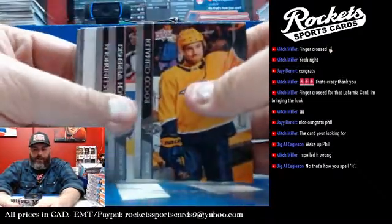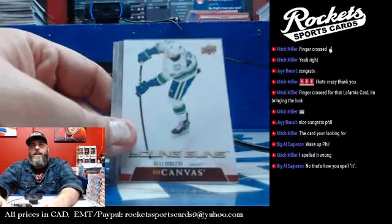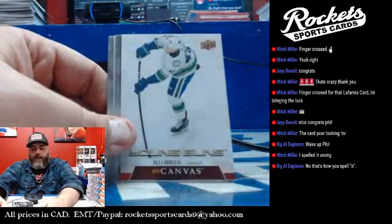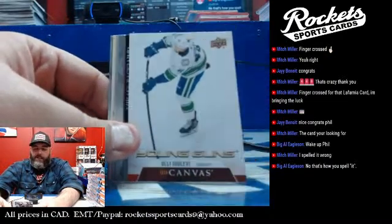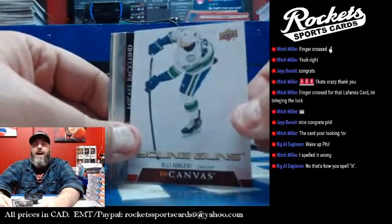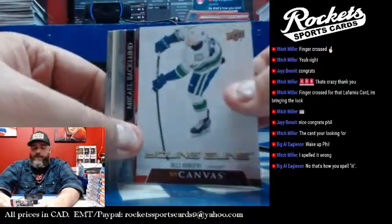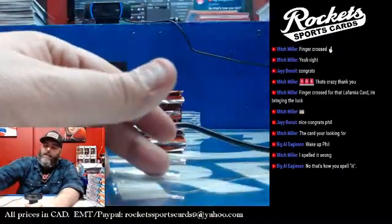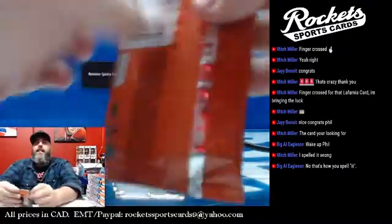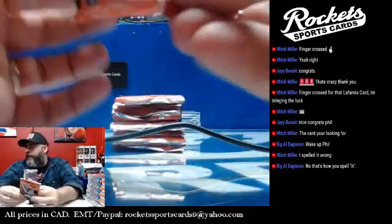All right, what do we got here? We got a Young Guns canvas. Oh, Jubilee. That's actually a pretty good one. That's a nice looking card too. Oli Juolevi, I think it's how you pronounce it, from the Vancouver Canucks. A highly touted defenseman from Finland. Tons of Young Gun canvas coming out. So Phil's absolutely rocking this box. He's got the Lafreniere and the Jubilee. What else could there be?